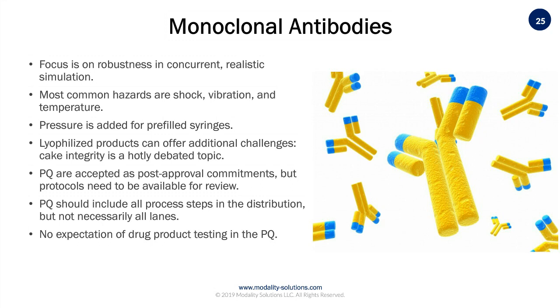the lyophilized products. We recommend PQ as a post-approval commitment because we really want to do the PQ on the commercial process, and you really need an approved product to have your fully completed commercial process. The important thing, though, is you do want your protocols ready ahead of time, because the FDA is likely to ask for them in a PAI or as part of an information request. So you want your protocols ready, but we normally recommend PQs as a post-approval commitment.